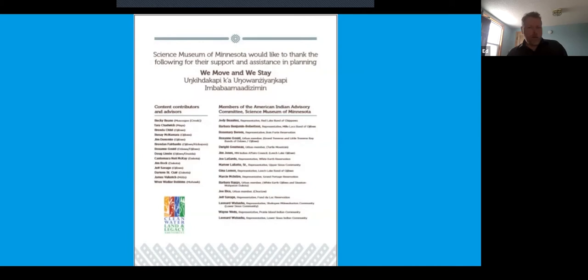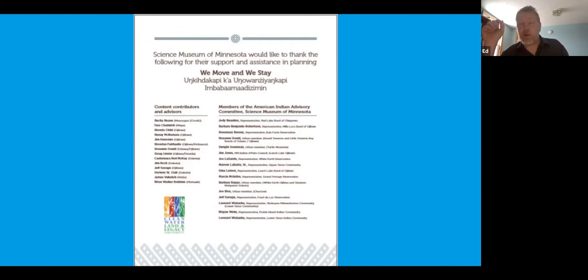You see the Legacy Amendment logo down in the lower left. This exhibit was funded through funds from the Legacy Amendment. And the first year of funding enabled us to purchase the Bishop Whipple collection, which is a significant collection from the mid 1800s. Most of the objects were given to Bishop Henry Whipple, who was the first Episcopalian bishop of Minnesota.